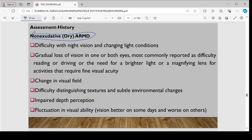In history taking for the non-exudative, the dry type, patients are going to present with difficulty with night vision and changing light conditions. They're going to report gradual loss of vision in one or both eyes, most commonly reported as difficulty reading or driving, or the need for a bright light or a magnifying lens for activities that require fine visual acuity. Patients could also report change in visual field, difficulty distinguishing textures and subtle environmental changes, impaired depth perception, and fluctuation in visual acuity: vision better on some days and worse on other days.